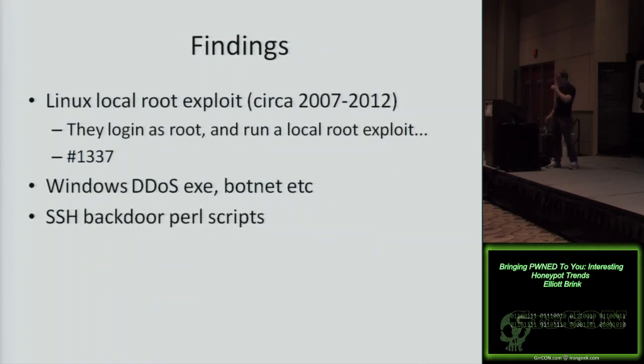So here are the findings. These are the three most common things that I was finding. I would find just generic Linux local root exploits anywhere from 2007 to 2012. But it's fun because they log in as root, they download a local root exploit, and then they run it. So they got root, which seems pretty cool, and I don't know what that is, but it seems pretty elite to me.